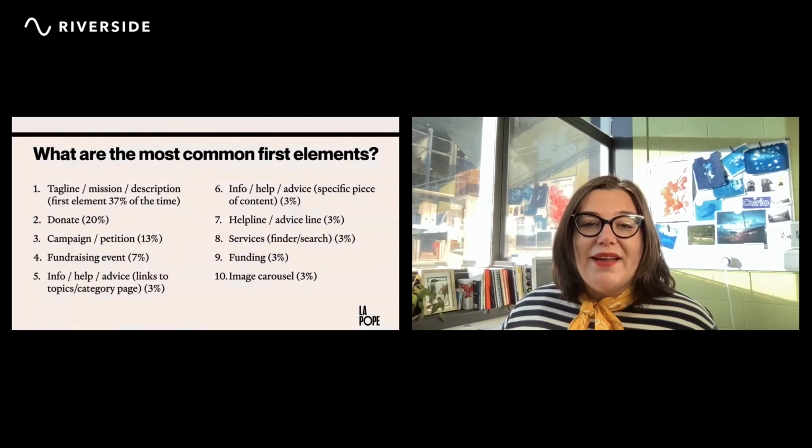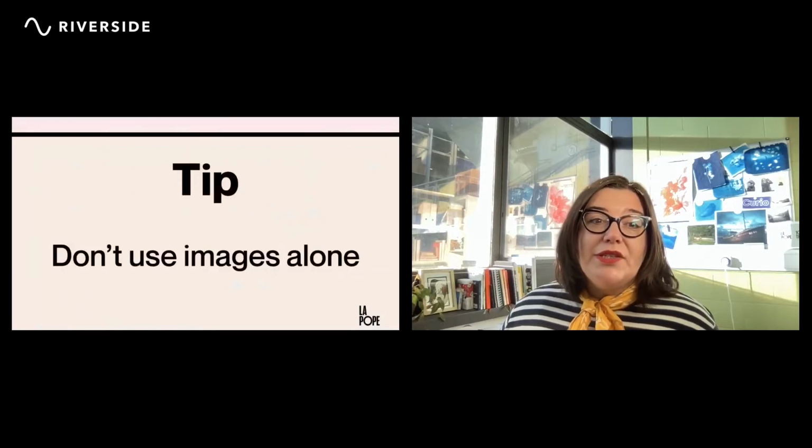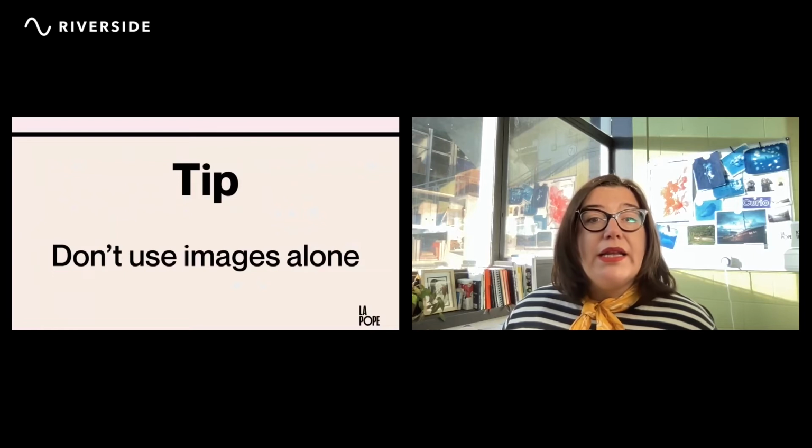But having said that, I think there are two things that I would caution against having at the top of the page. The first one is images without text. I came across quite a few sites where the homepage was completely dominated before the scroll by a big hero image, and there wasn't any text visible immediately at all. And that's a problem because you only have a few seconds to get someone's attention and signal to them that they're in the right place.